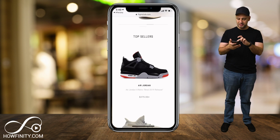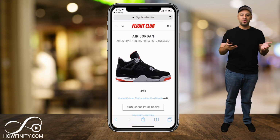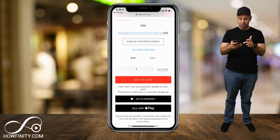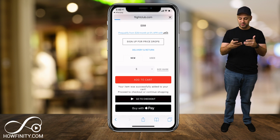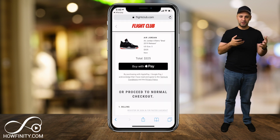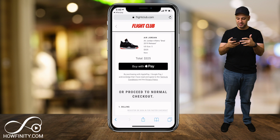Let's say we wanted to buy these Air Jordans here. I'm gonna go ahead and press this one. And just like you do purchases on any single website, all you will have to do is add it to cart. And then when we go to the checkout section right here, I'm gonna say go to checkout. A bunch of different apps have different functions of the way they check out, but ultimately it's the same process.